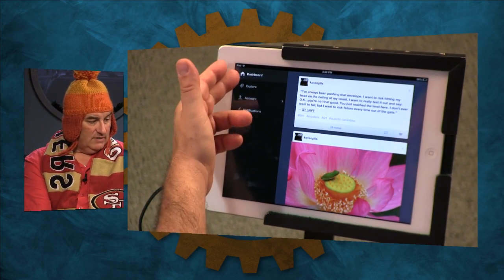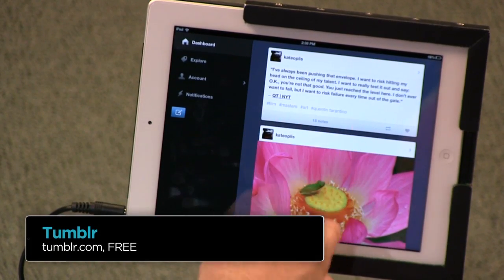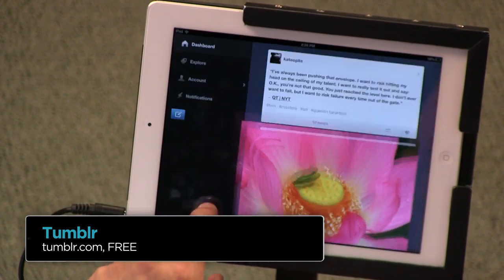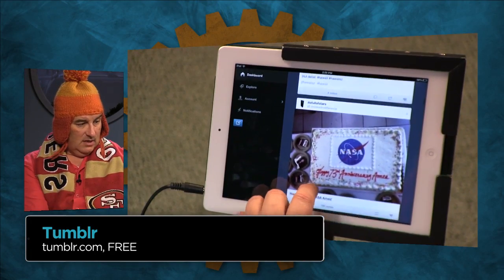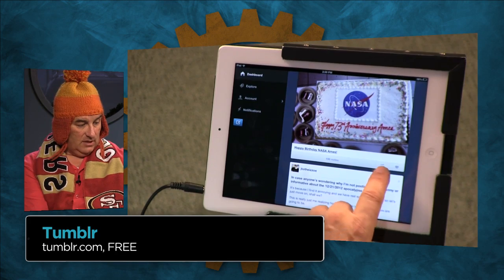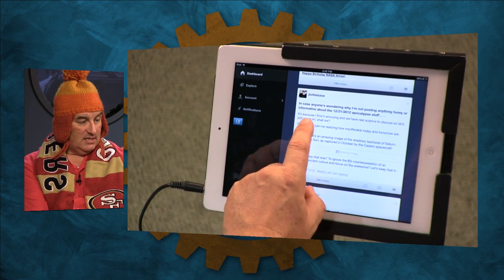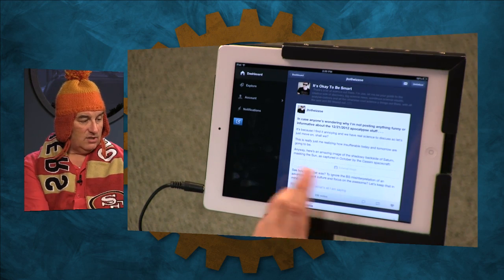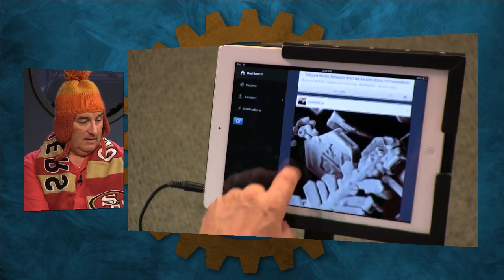The iPad app does the same thing. On the left, you have your choices: dashboard, explore, account, notifications. You can also post from this, which is nice. But these are the blogs I follow. So I follow Katopolis, and she publishes a lot of great images. This is not so very different from the web interface. It does give you the chance to favorite something, to reblog it, which a lot of people do on Tumblr. I love this guy, JTO the Izzo, which is a science Tumblr called It's Okay to Be Smart, and it's just fantastic. And he talks about science all the time.